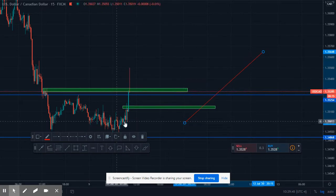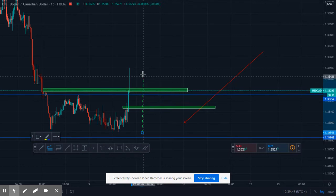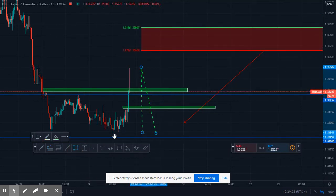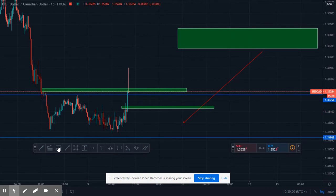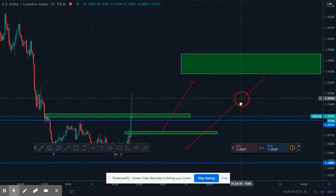We've got 17 seconds left for the next candle to open. So we're just looking for potential target areas to the upside. We could anticipate maybe price going back up to this area.